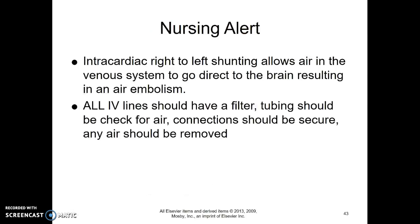And then calm the baby down. Nursing alert, you've figured out I love the nursing alert boxes in the book. So this one says intracardiac right to left shunting allows air in the venous system to go directly to the brain, resulting in an air embolism.